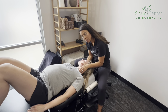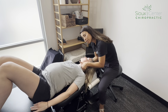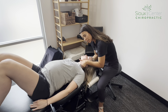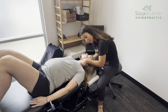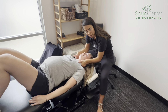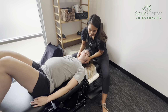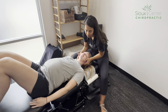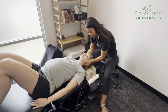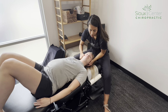Okay, so we're just gonna go nice and gentle, okay? Mm-hmm. And I'm just gonna kind of move her through the range of motion we're trying to correct so we can put the most force, directional force, into where we want it to go. How'd that feel? Not bad. Not bad, good. Good. Any headaches? Mm-mm. Good. Good, same thing. Just let that chin fall.